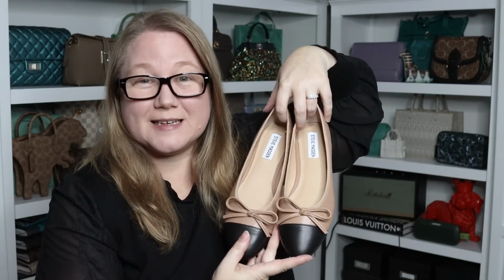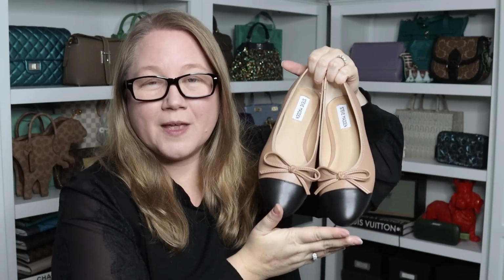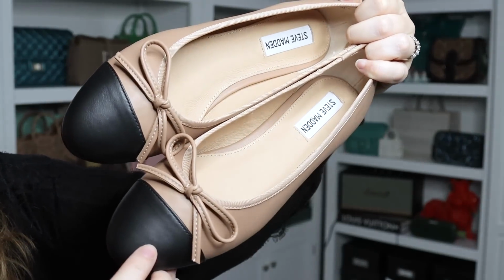All right, let's check these out. Now, I don't know if you guys know this about me because you don't see my feet very often, but in warmer weather, pretty much the only shoes I wear are ballet flats. And I have been looking for a pair like this for years. What do they remind you of, guys? Something that usually has a double C logo here. This is such a classic color combination with the tan and the black toe. I'll bring it closer. I love that these have the bow on them.